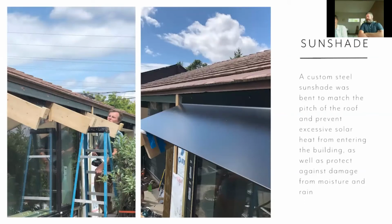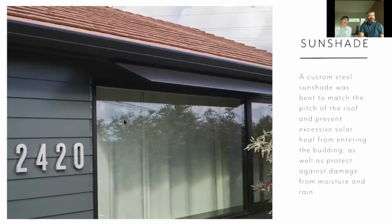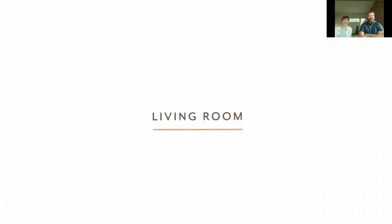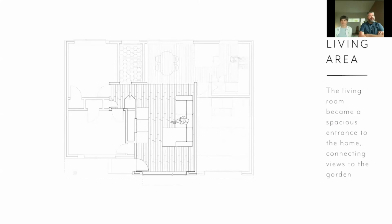And with that, we added the sunshade too, and that's part of the performance of this house. It's a passive element that helps the house stay cool, because that house had massive southern exposure and we really didn't want to blast it. That southern window is very exposed, so we protected it from rain and sun with an additional steel component.